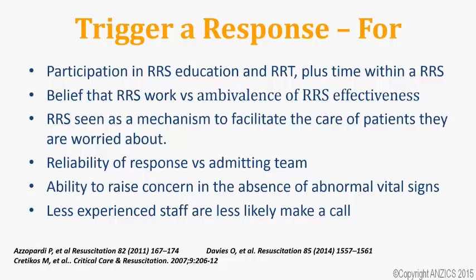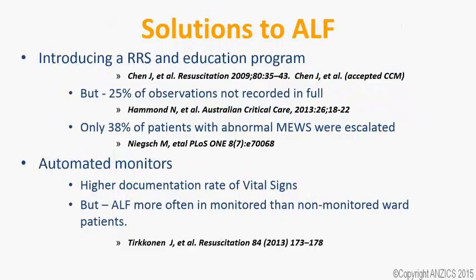And the rapid response system being seen as a mechanism to facilitate ward patient care rather than to take over ward patient care. Having a team that's reliable in terms of its response, and having a team that liaises well with ward staff goes far in terms of promoting triggering of responses, and so does the experience of the staff making the call. The more experienced staff tend to know when to make a call and make that call, whereas the less experienced staff tend to hold back a little bit.